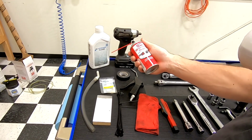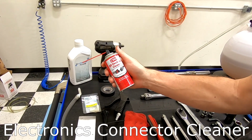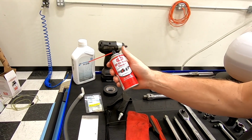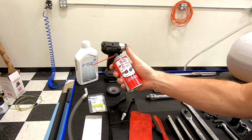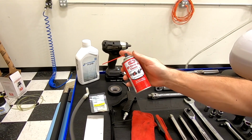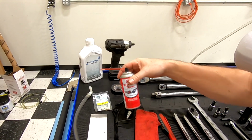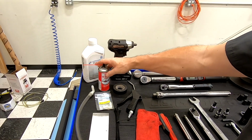I have a small spray can of electronics connector cleaner. We're going to make up some electrical connections inside the transmission, and we're going to want to make sure we've got all the transmission fluid off of it when we make the connection. So this is a little can of CRC QD electronics cleaner. You can get this off Amazon or your local electronics or automotive store even.